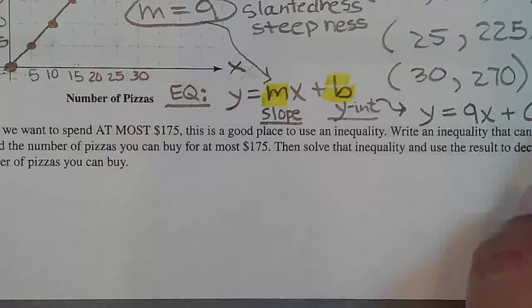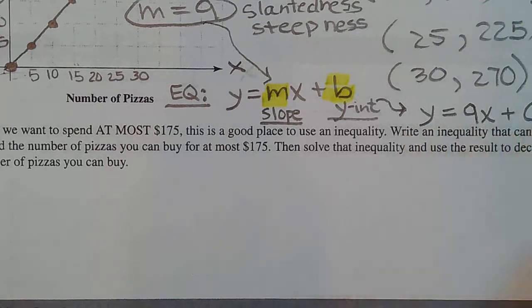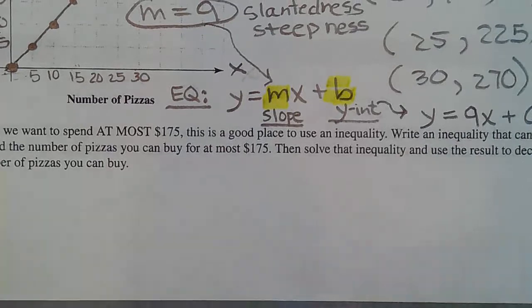And if you want to make this a little bit better, you can just call it y is equal to 9x, because 9x plus nothing is 9x. You could give this as your final answer. Okay, so this is the equation of the line.